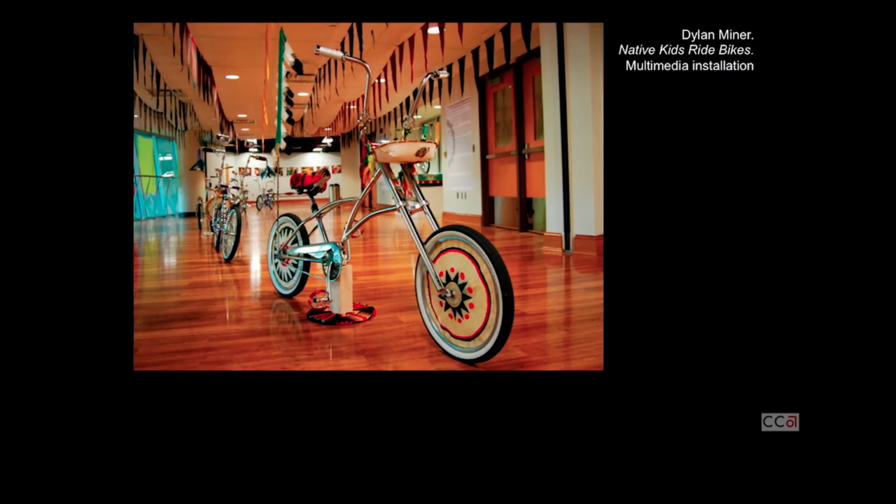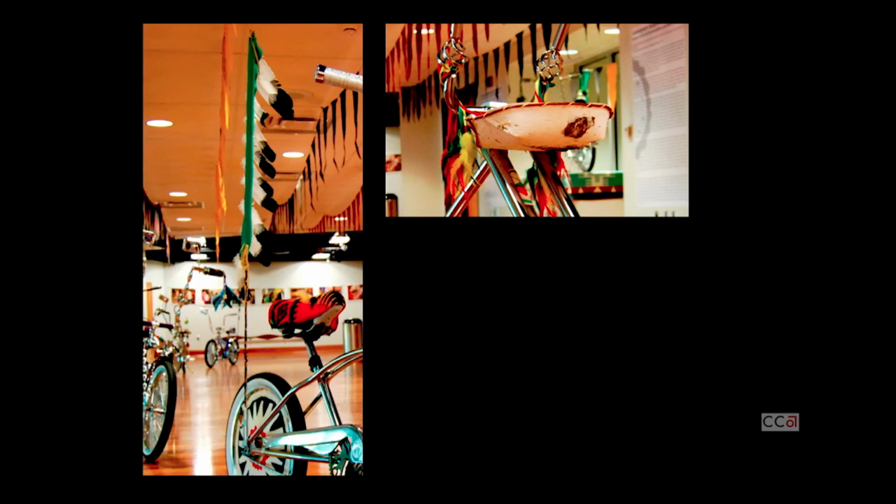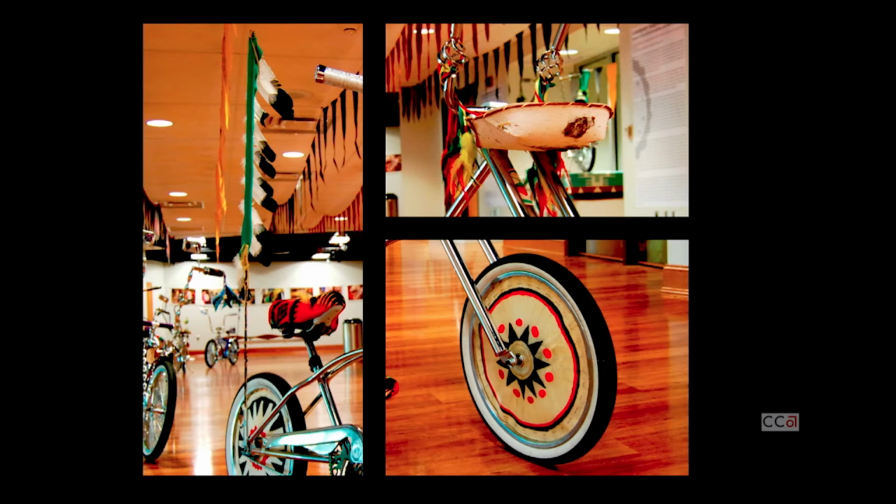Looking at the lead bike presented in the exhibition, we can see how it embodies one of these concepts. The lowrider is decorated with a wooden birch basket on the handlebars that is used to collect berries in the forest, an eagle staff antenna on the back, which is a symbol for integrity and honor of a warrior, and painted buckskin wheel covers that represent a drum and the heartbeat of Mother Earth.